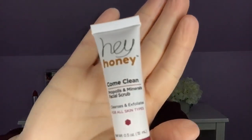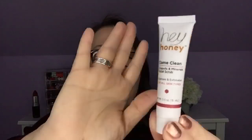Next, I have a Hey Honey Come Clean Propolis and Mineral Facial Scrub. And that is what that looks like. These Hey Honey products have such a cult following. People love these. This is also 0.5 ounces.